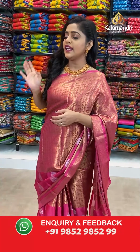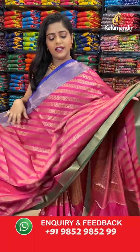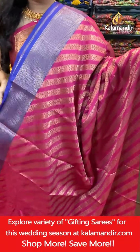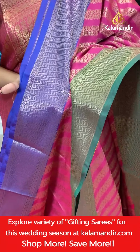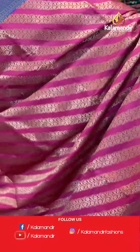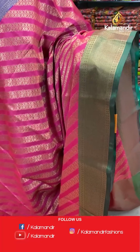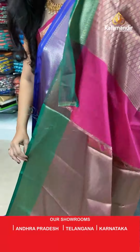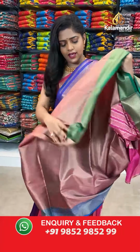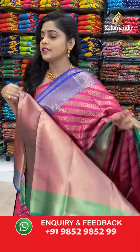I'm moving towards the next color here, which is going to be in rani pink color saree, and we have two different colors on the borders, that is green and blue. Beautiful design with cross lines floral design work. Gold zari weaving for the entire saree, including the border with zigzag pattern. And then we have brocade pattern for the short pallu on the saree and contrasting pinkish colored zari woven blouse piece to pair up with this beautiful saree here.